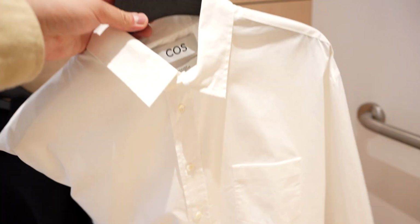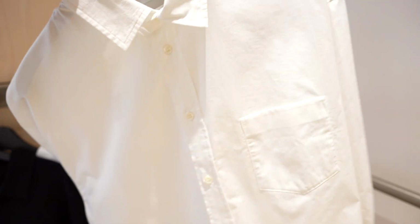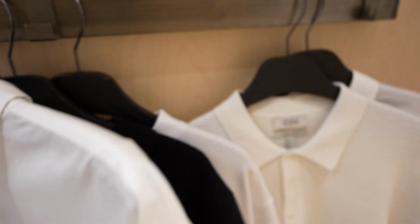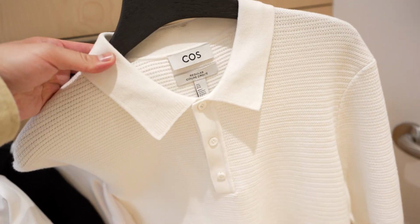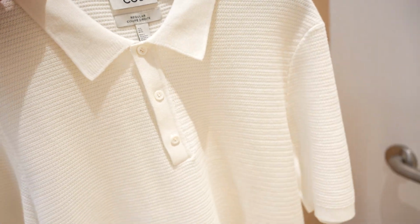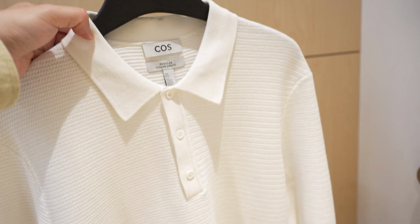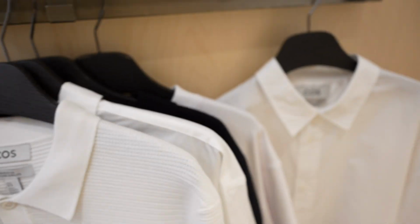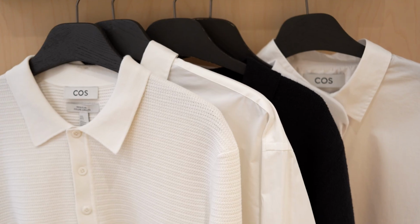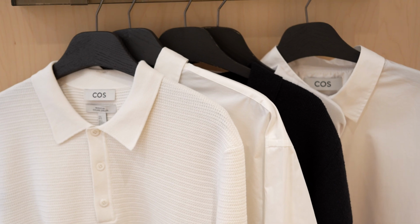This is a more polished, yet still modern white button up that has a bit more of a wide, oversized, boxy cropped fit. This is a nice knitted shirt. I like the crochet shirts that are like this. It's just plain and simple, not any intricate design. It's just the knit speaking for itself in a simple creamy color. And then this is the same kind of boxy oversized fit shirt, just in a short sleeve option. So going to try all of these on, and then I'll report back if I end up getting anything.